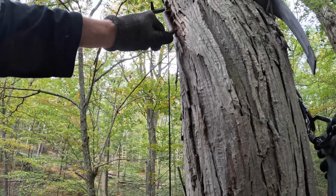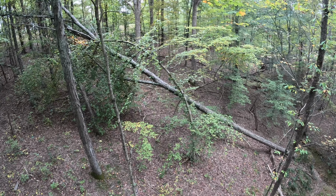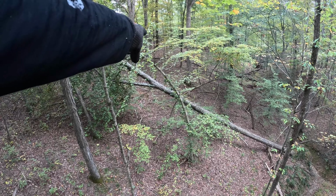And this is my view. So we're clear all around there. Yeah, for bow season. Used to be able to get a shot off that way.